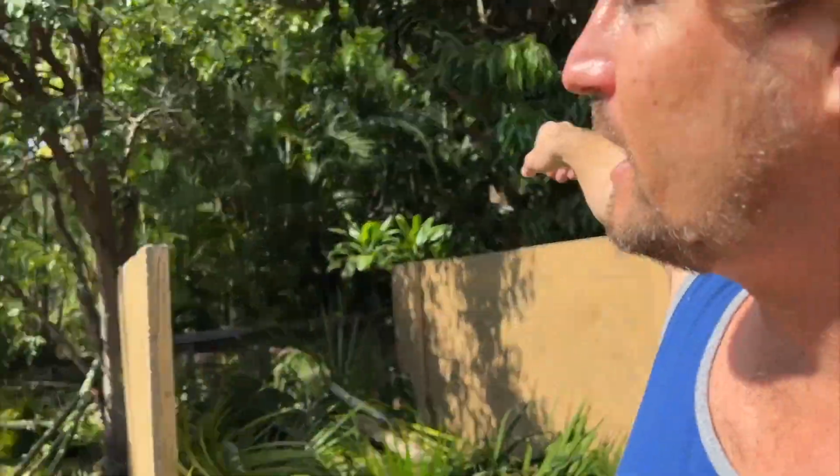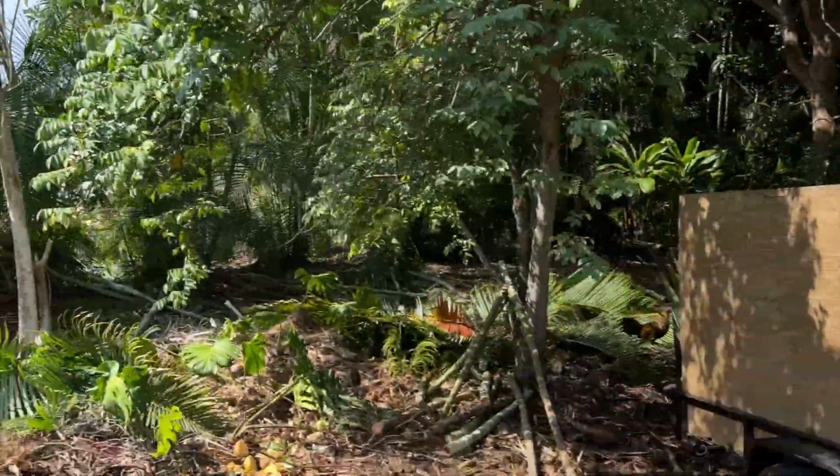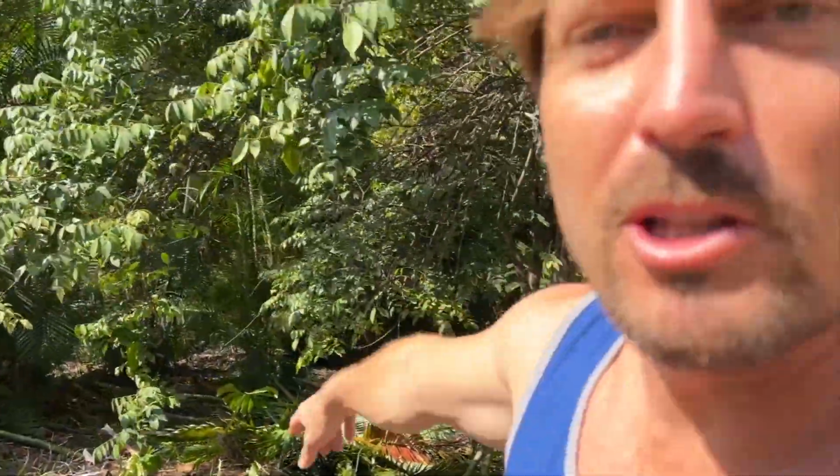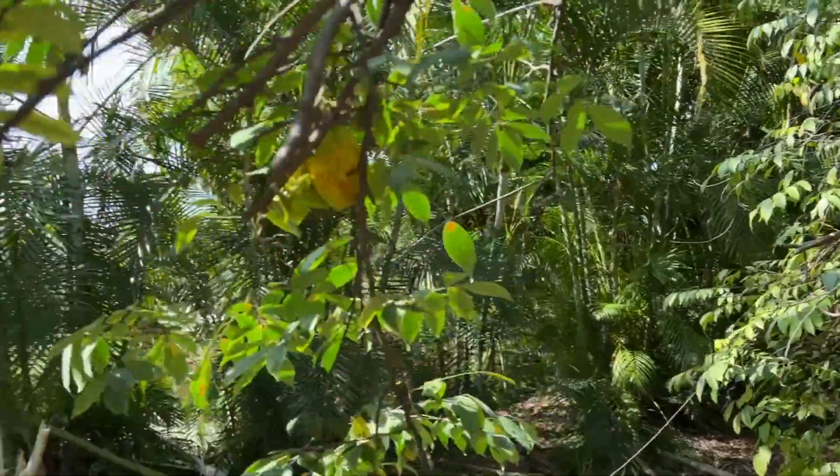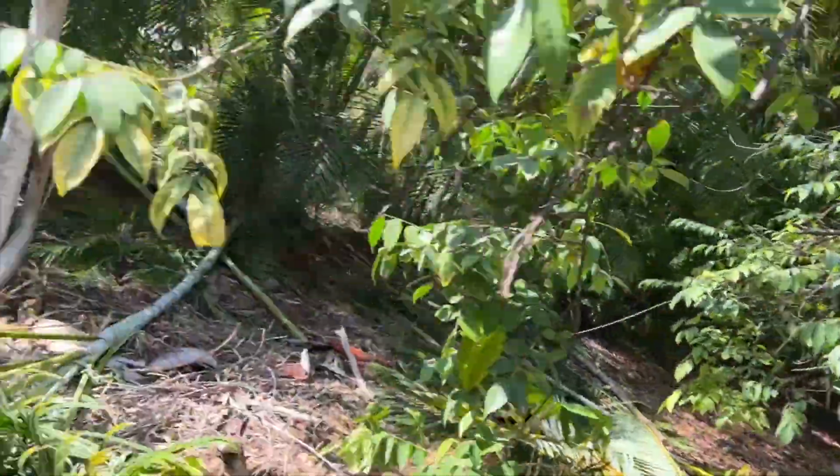We got a mango tree. We got a starfruit tree. We got some chickens here in the compost pile. And you can actually see a starfruit here. There's a couple. They're out of season, but a couple left.